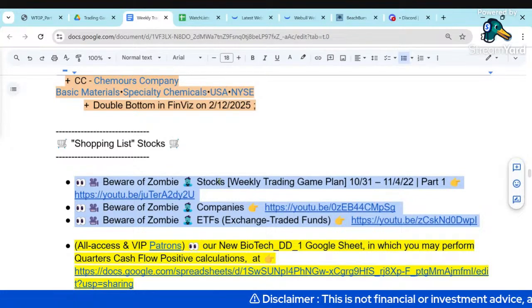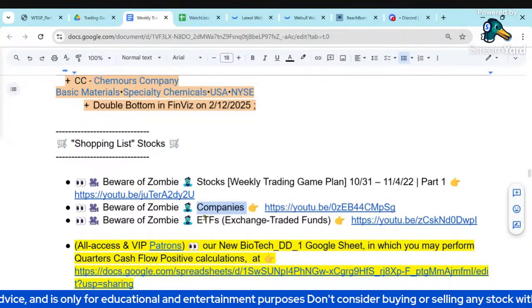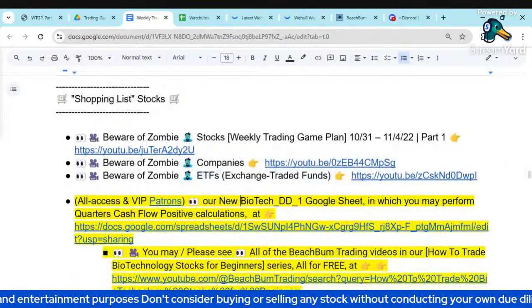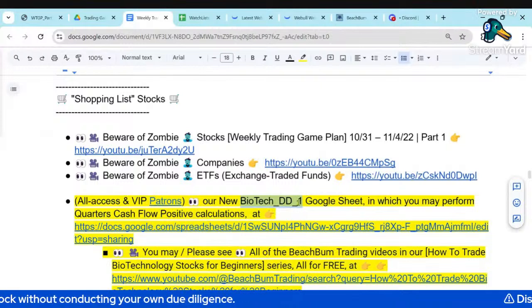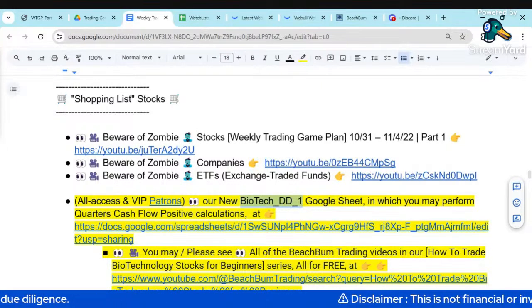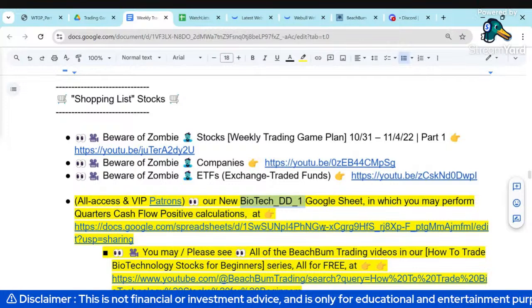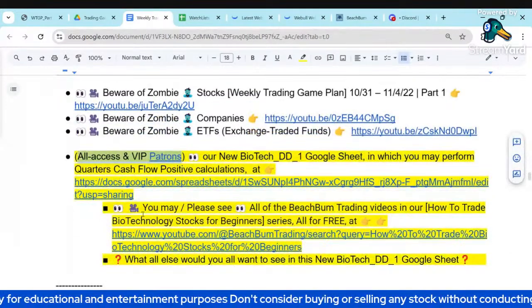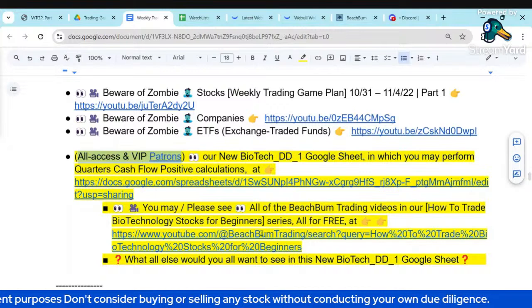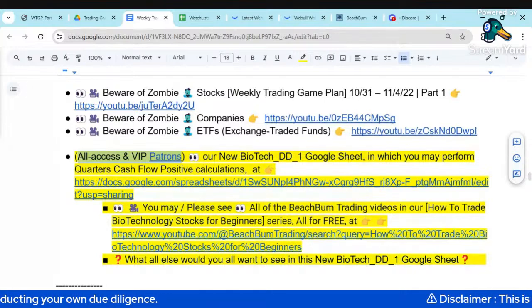But again, with the higher for longer rates, it's going to put additional pressure on money losing companies. So we recommend stay away from, avoid, beware of zombie companies, zombie stocks, zombie ETFs. If you're concerned about the solvency of a money losing company, be it a biotech or any company, or the risk of them doing an offering, reverse split, etc., you can calculate their quarters of cash flow positive using our biotech due diligence Google Sheet. You can get access to our biotech due diligence Google Sheet by joining our Patreon, and you can hear our series of videos on trading biotechs, money losing companies, all via the link in our notes.